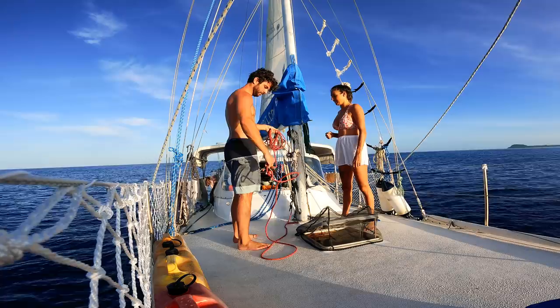So now that the main's up, what's that mean? So that's how you hoist the main. Having the mainsail up, it is only light winds and we are motoring, but the mainsail really helps balance the boat on a monohull. It really helps keep your balance, so it'll prevent that roll.